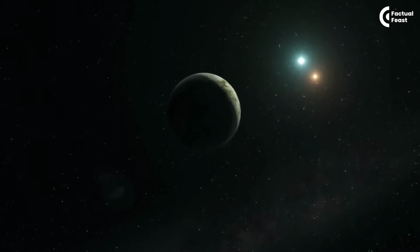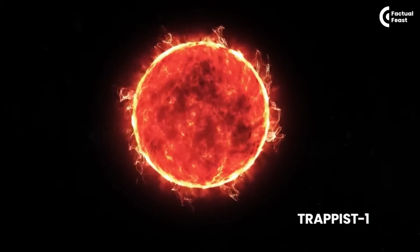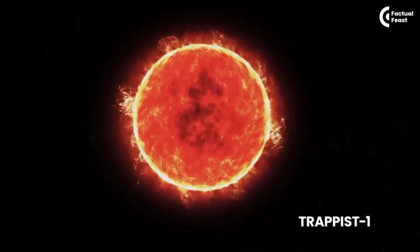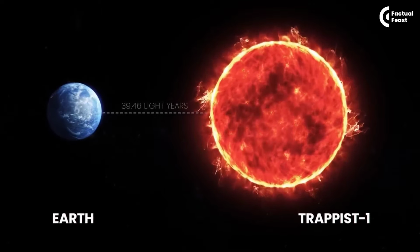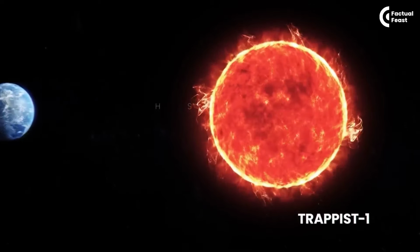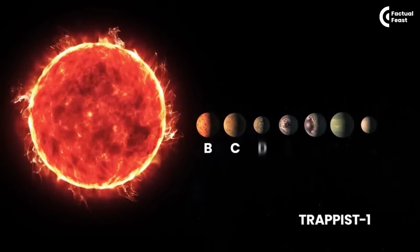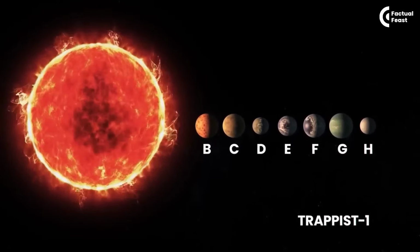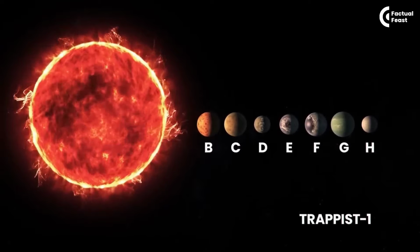But don't give up hope on us finding a super-Earth just yet. First discovered in 1999, TRAPPIST-1 is an ultra-cool red dwarf star with a radius slightly larger than Jupiter and lies about 39.46 light-years away from Earth. On February 22, 2017, NASA announced the discovery of 7 Earth-sized rocky worlds orbiting the single star, and every one of these planets has the potential for having water on the surface.